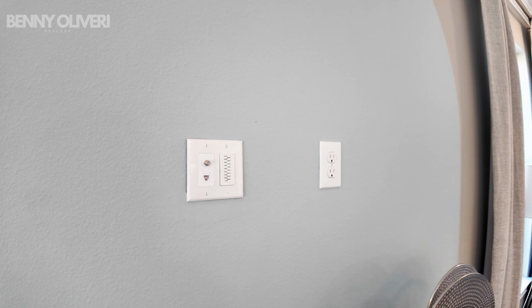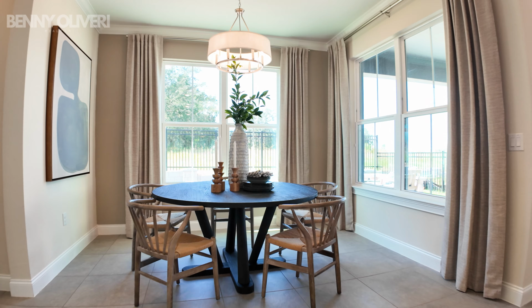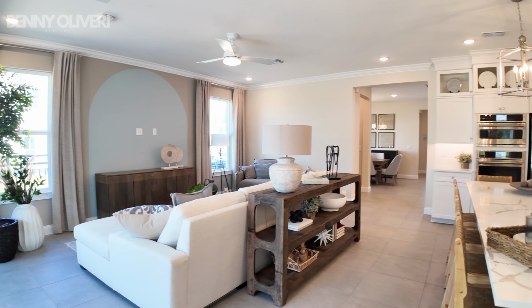We have what's called an HDMI pass-through here. So when you mount the TV here, you'll have no cords hanging down. Gives you that nice, clean look. Right beside the incredible kitchen will be your kitchen table space here. Having a nice sunset dinner here would be incredible. And I'm just gonna do a quick 360 here just so you can see how open this floor plan is.